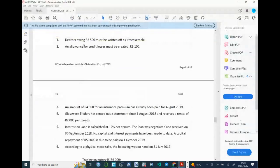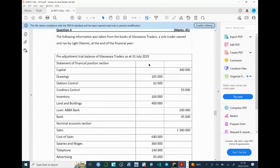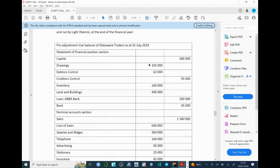Let's now go to the next. Allowance for credit losses must be created. Oh, these guys are so kind to tell you to create it. Sometimes they'll just say allowance for credit losses should be adjusted to 3.1, but it was never in existence prior. How do you know that it was never in existence prior? There's no allowance for credit losses in this statement.